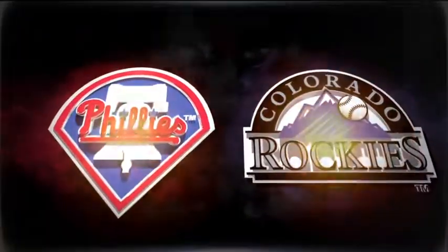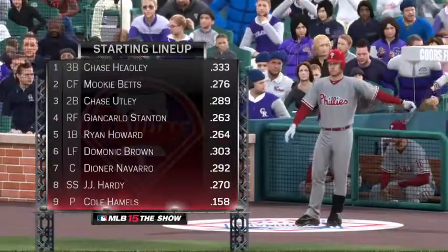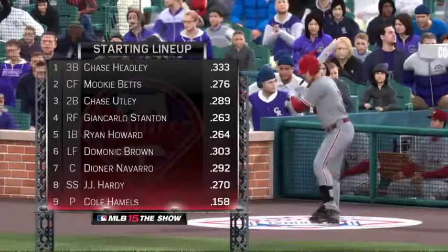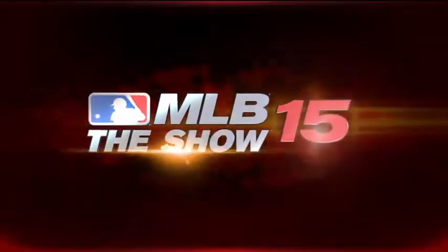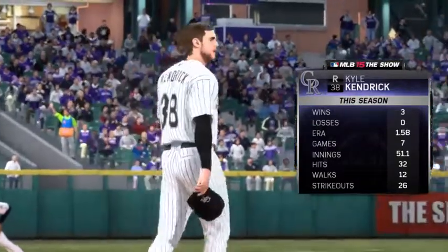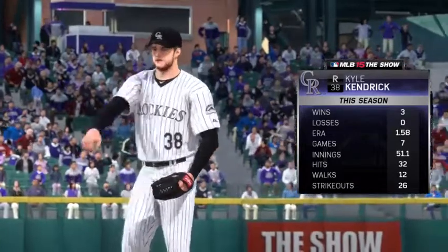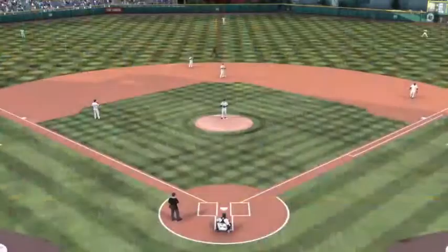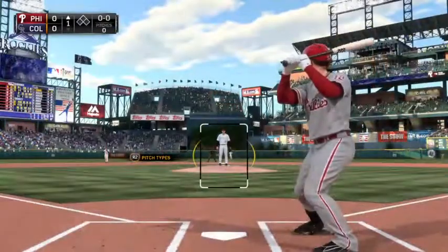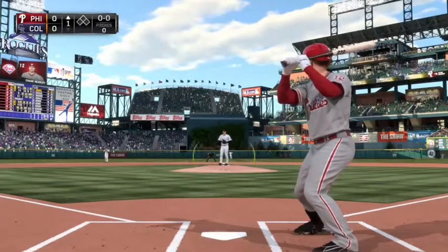All right, Steve. EK will join us in a moment, but before he does, let's take a look at the starting lineup for the visiting Philadelphia Phillies, as their order will read like this. And set to face these guys, there you see the numbers for the right-hander Kyle Kendrick. Chase Headley will move towards the batter's box. We're just about set to get underway tonight. Third baseman, Chase Headley.